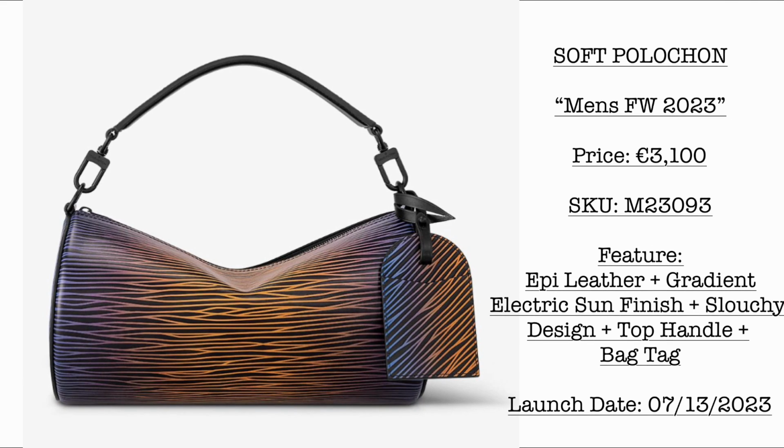Then we have the very beautiful soft polish on. Price is €3,100. We have the SKU here. It features the Epi leather gradient electric sun finish, slouchy design with top handle and bag tag.